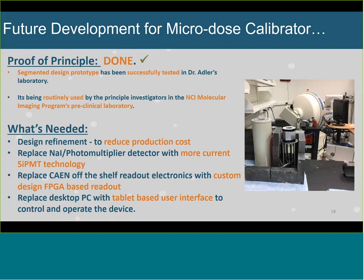All right, so future developments. The proof of principle is done. The microdose calibrator has been designed, put together, operated, and successfully tested in my lab, and we now have it in our preclinical lab. Here is the microdose calibrator as I was installing it next to the dose calibrator. You always have to surround these with lead in order to reduce the background. This is the lead cave that the microdose calibrator was being installed into. You can see one of our scanners in the background. So it is operational in the MIP preclinical lab right now.